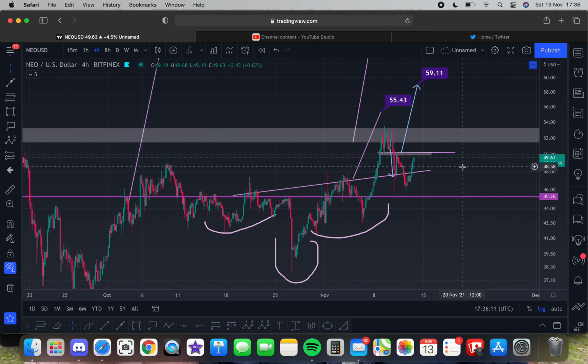Perfect, guys. I hope you enjoyed today's Neo update. There's nothing more to say other than we're going to get to about $50, maybe get rejected, come down a little bit before attacking $50 and getting above that, meeting our inverse head and shoulders target of $55. And then obviously once we're above $50, that puts us in a target to $59.